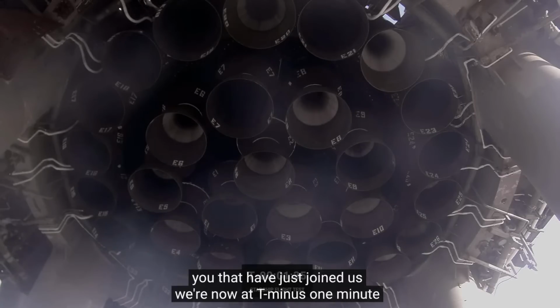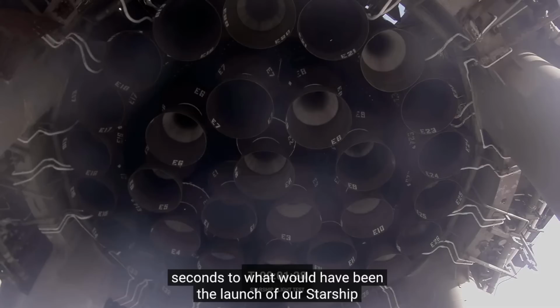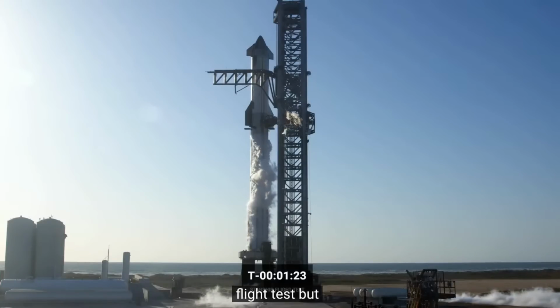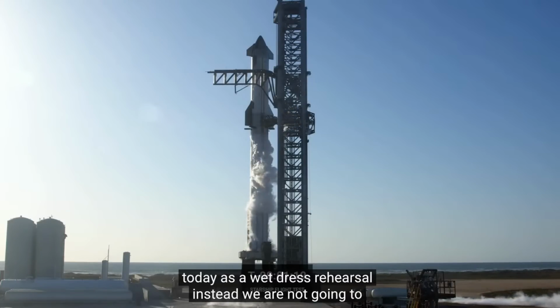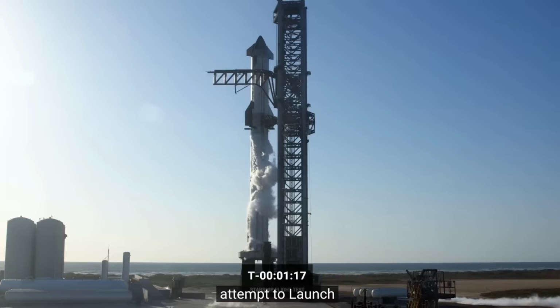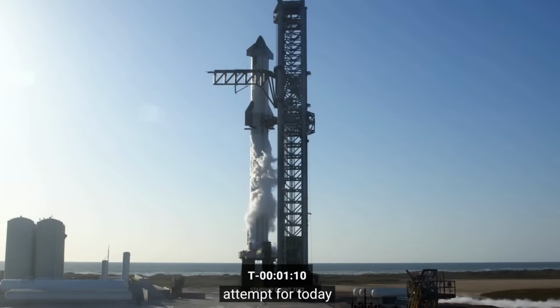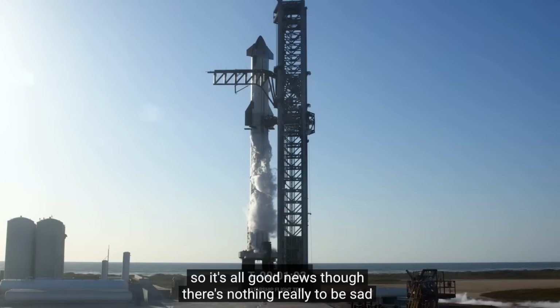Yeah, so for those of you that have just joined us, we're now at T-minus 1 minute and 30 seconds to what would have been the launch of our Starship flight test. But unfortunately, due to a stage 1 issue, we are going to utilize today as a wet dress rehearsal instead. We are not going to attempt launch. The teams are basically saying that we're scrubbing our launch attempt for today, and we are expecting a minimum of 48 hours in order to recycle. So it's all good news, though.